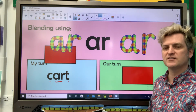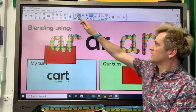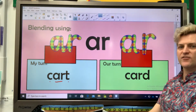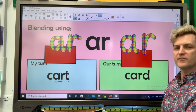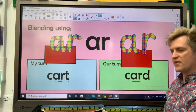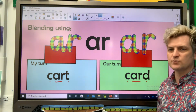Now, the next word, this is for all of us to have a go at. Are you ready? Here we go. Can you see where the digraph is? Where is it? Is it at the beginning? Is it in the middle? Or at the end? It's in the middle, isn't it? Here it is. There we are. There's my phoneme button. And then beginning and end as well there.